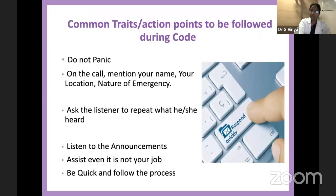So what are the main points to be followed when you hear a code? First thing is you should not panic. On the call, mention your name, your location, and nature of the emergency. If I am the person calling 3000 or 3001 to give a code, I should mention my name, which location I'm calling from, and what the emergency is, whether it is code red, code brown, or in detail like fire or a major spill.